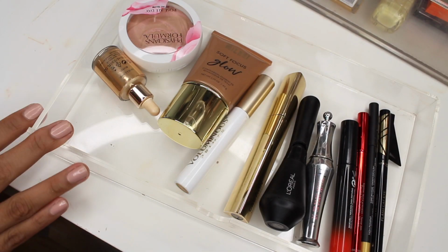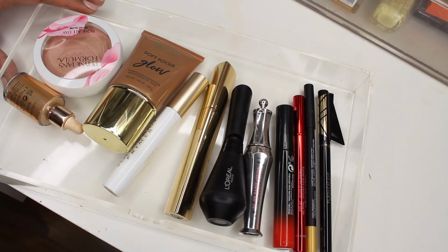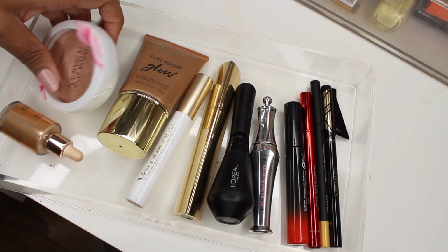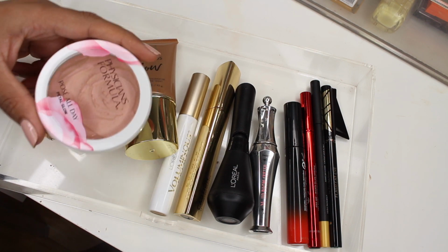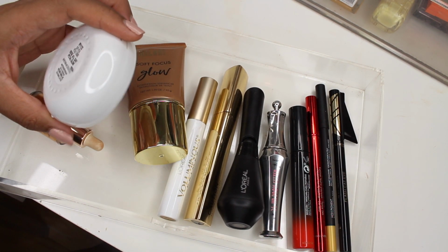In here, we kind of have a bit of a smorgasbord, Borg, if you will. A couple of highlighters. This one wouldn't fit below in the powder highlighters, but I have been loving this. The Rose All Day Petal Glow highlighter in Soft Petal.